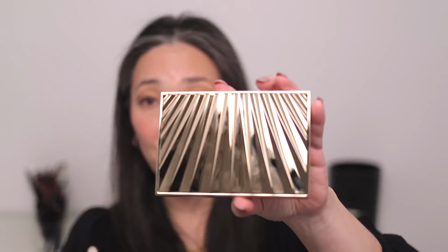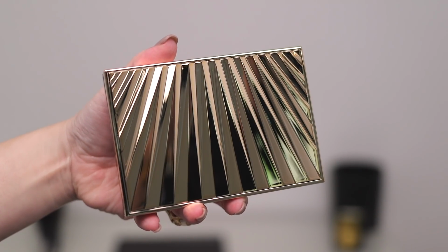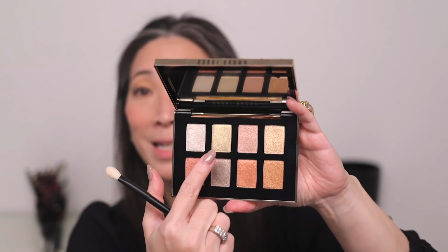Before we jump into application, can we just appreciate this packaging? It is so, so pretty. All right, I've got my Refer number 1 brush. Again, I'm gonna go into this gold shade, which is called Glistening City. Ooh, we've got a sticker on the mirror here. Let's peel this off together.